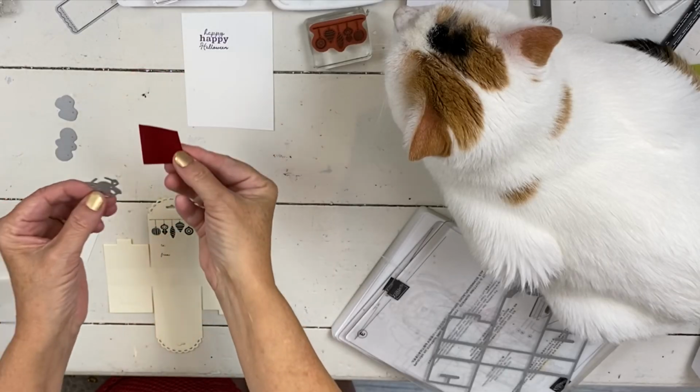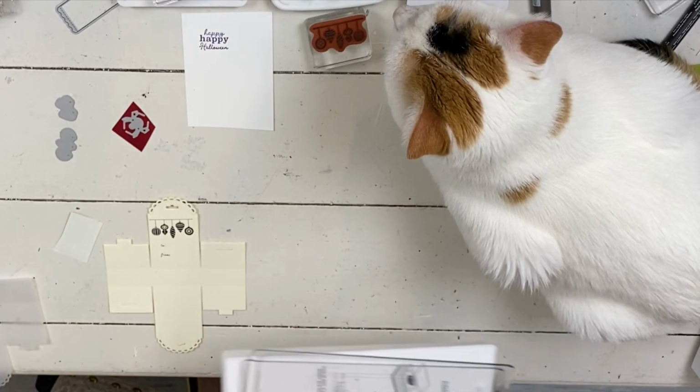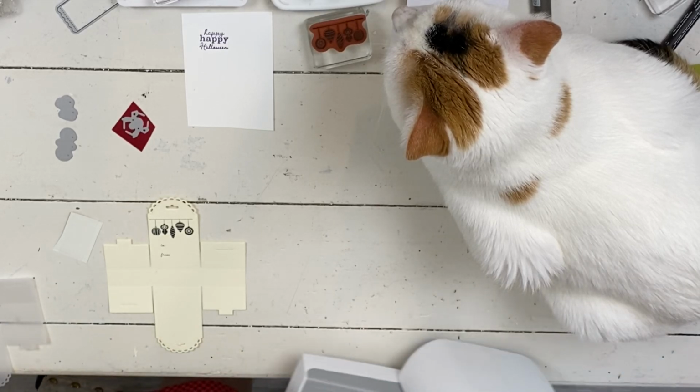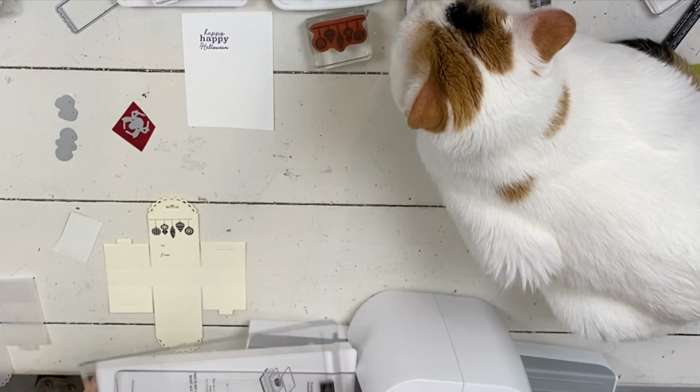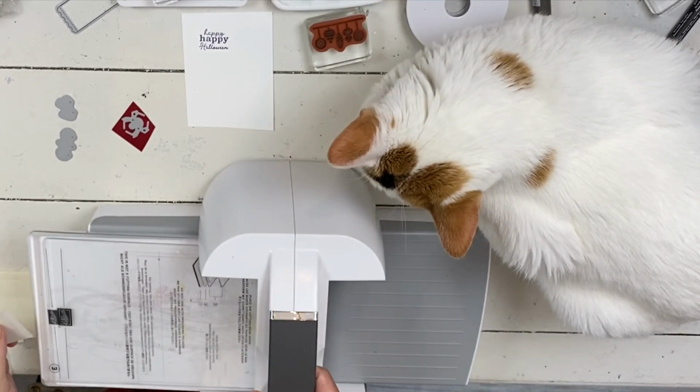And now I have some red foil, and I'm going to use that for the Halloween one. So let's go around my helper, because she's now moved right into the middle of my filming area. Luckily, this doesn't take a lot of surprise. I don't know if you can see her.